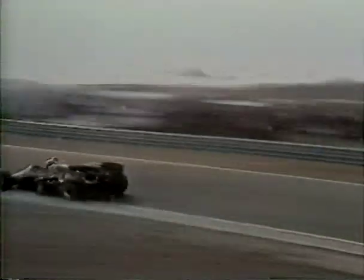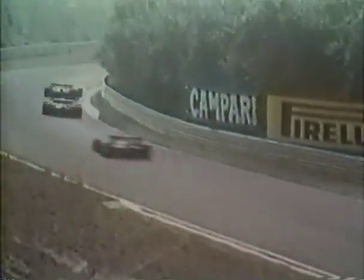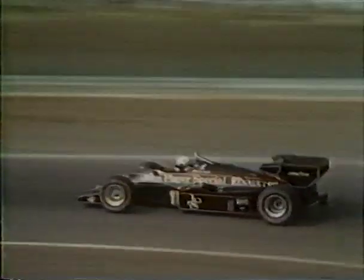And Eddie Cheever coming into sight now. Eddie Cheever, you'll remember, has just had a pit stop for fresh tyres. He's a lap behind these cars, but he's now caught them up very fast indeed, obviously helped by the fact that his rubber is fresh. This late in the race, no doubt the tyres on Rosberg's Williams and on De Angelis' Lotus are getting pretty tired. Cheever, despite that pit stop, currently holding 9th place.